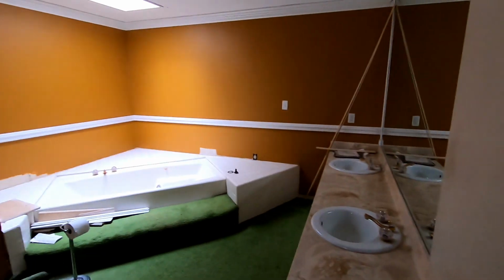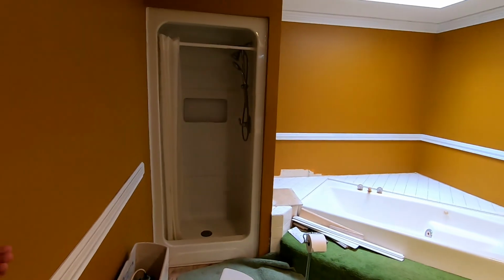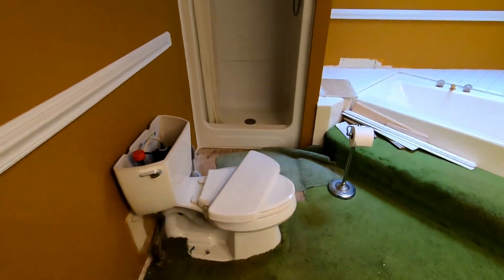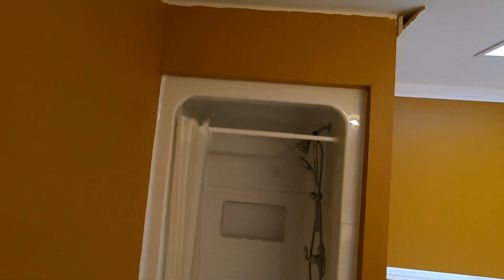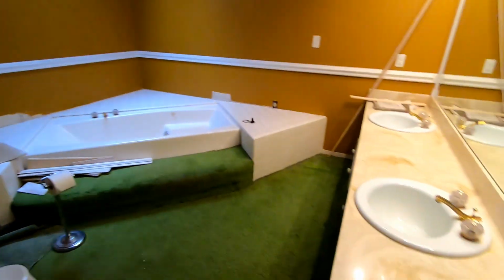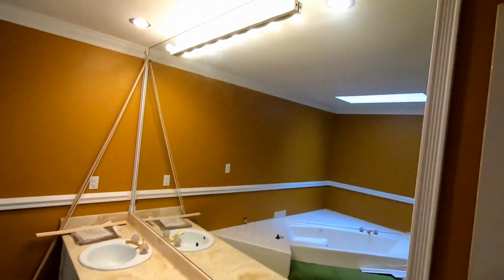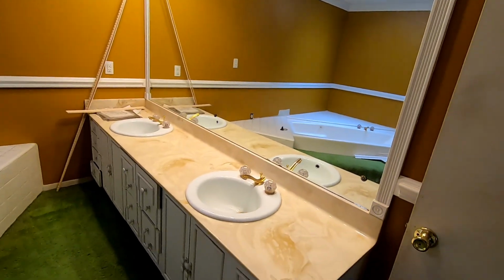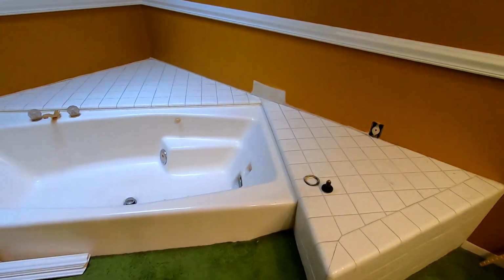Now in here is another gigantic bathroom. As you can see, a little bit more modern toilet, nothing great. A little hole in the wall for a shower. I don't even know if an average person can get in there. The skylight does give some nice lighting in here. Again, a giant vanity, a gigantic mirror. It must be 5 feet tall and 8 feet long. And then a nice jutted tub.